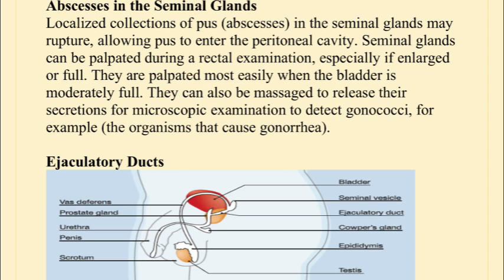Abscesses could occur in the seminal glands. That is a localized collection of pus in the seminal gland, and this might rupture. When it ruptures, the pus enters the peritoneal cavity. The seminal gland can be palpated during a rectal examination, especially if enlarged or full. They are palpated most easily when the bladder is moderately full. The seminal glands can be massaged to release their secretions for microscopic examination to detect gonococci, for example, in a case of gonorrhea. Remember, gonococci are the organisms that cause gonorrhea.